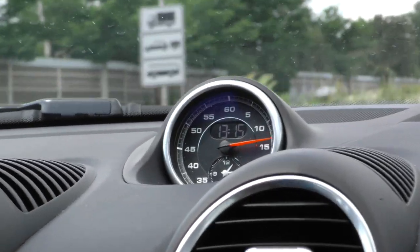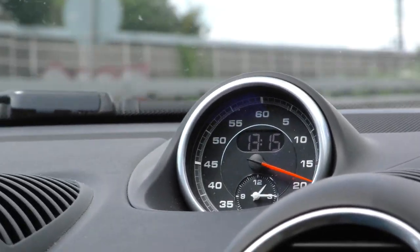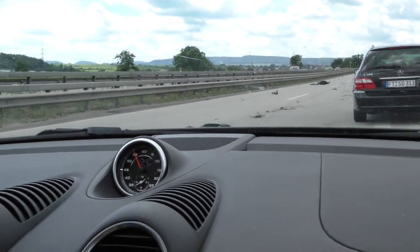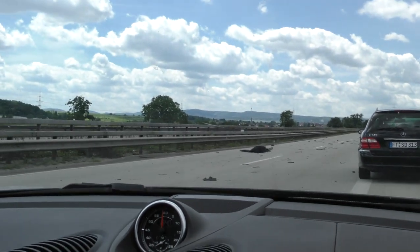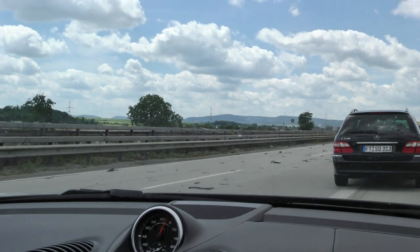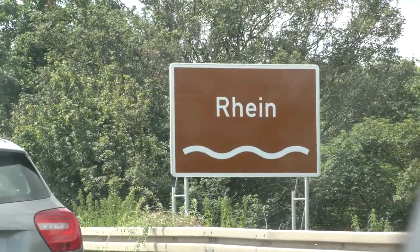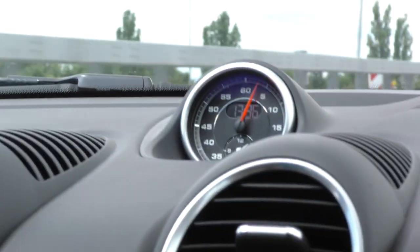I love that watch. I think it's a great piece of design. Tire exploded, probably from a truck. That is my favorite sign.